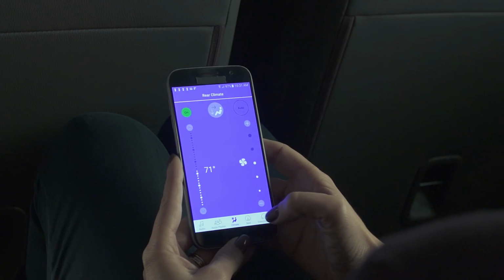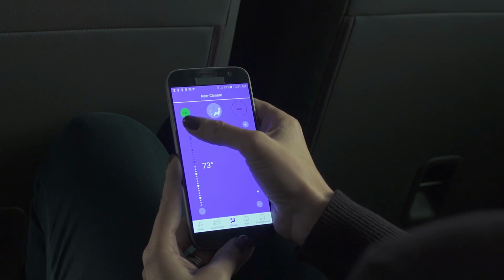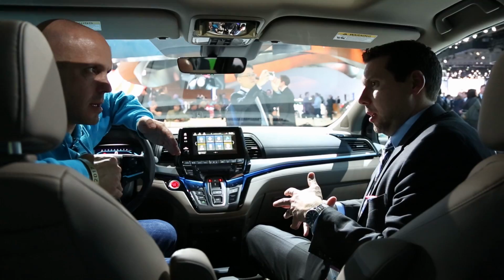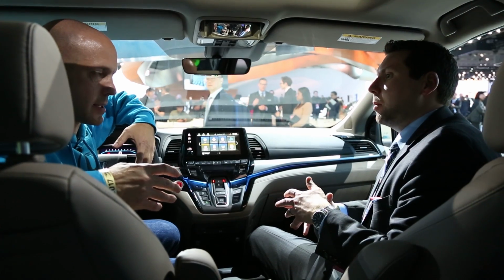All the controls that controller has, we're duplicating them right on the phone. And how many controllers can you put in each car? You can put up to 8 devices connected simultaneously. What if 2 people want to do the heated control? What happens at the same time?